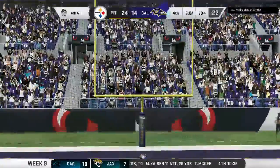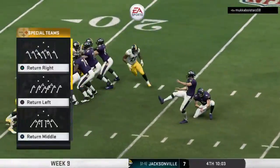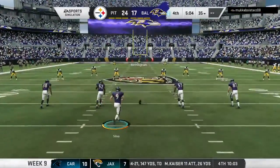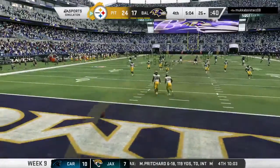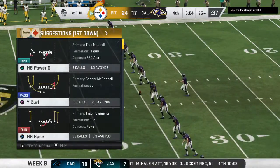And the 11-year veteran bangs it through, and this is back down to a 7-point game. All right, so they needed 2 scores to get back in the game. The field goal there, maybe not exactly what they wanted, but the necessary first step. There's still time remaining, and there's enough time to get it done. They've got to get at the least a 3-and-out here to get the ball back, preferably a takeaway.